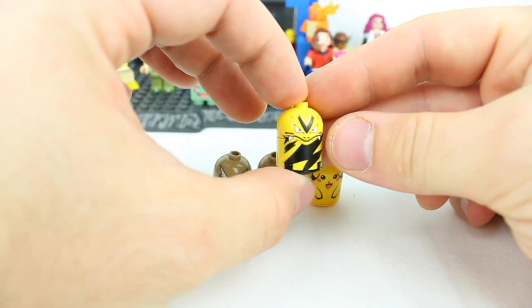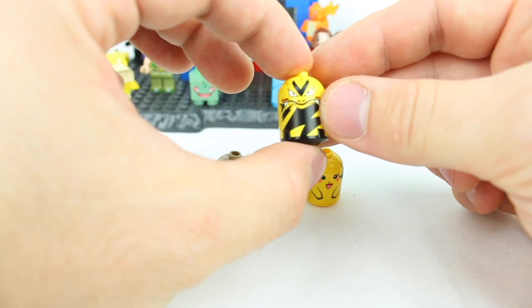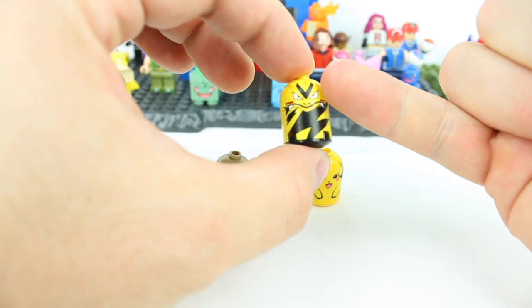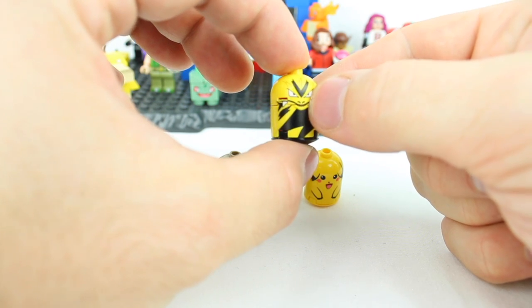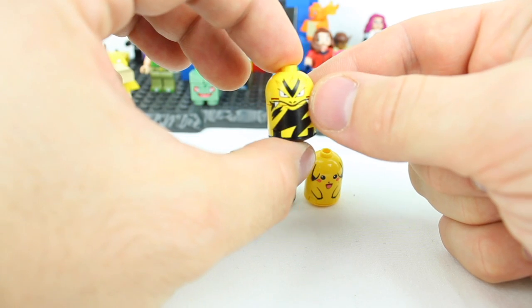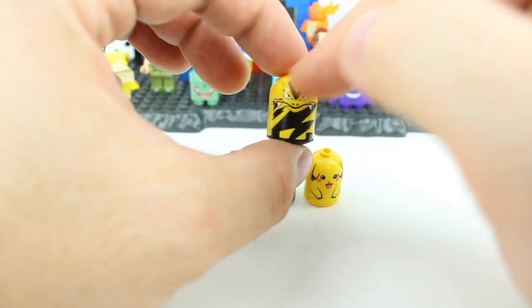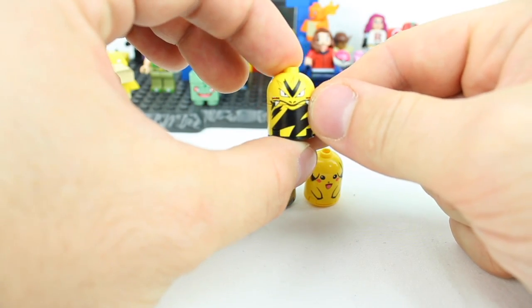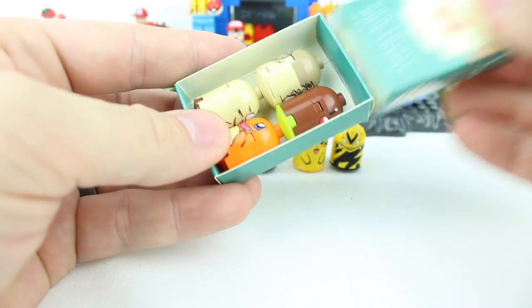And then Electabuzz. One thing I really noticed on this one, there is a lot of fine detail going on in there. I have no idea how they actually got that printer to print so finely on this Lego piece, but it looks really nice. And there's a few tan lines in between the black marks there. Really lightly printed, but really detailed. All right.